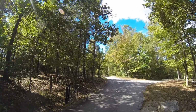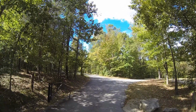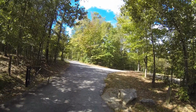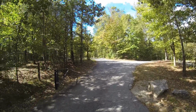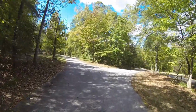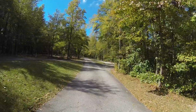This portion of video is going to show you the sights in what I would really call the center part of the campground. It starts at the same location as the boat ramp section of sites that are spaces 1 through 8, and we will start with space 9, but rather than going to the boat ramp, we're going to go straight into this center section.